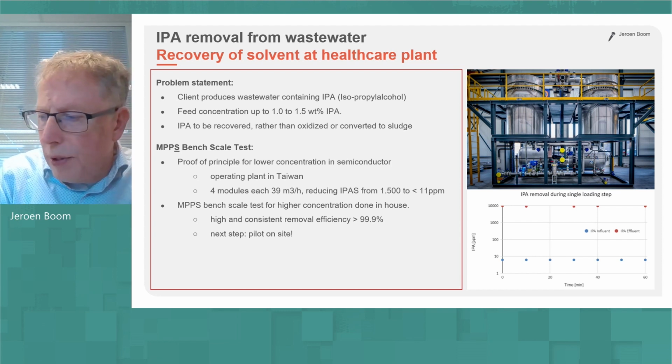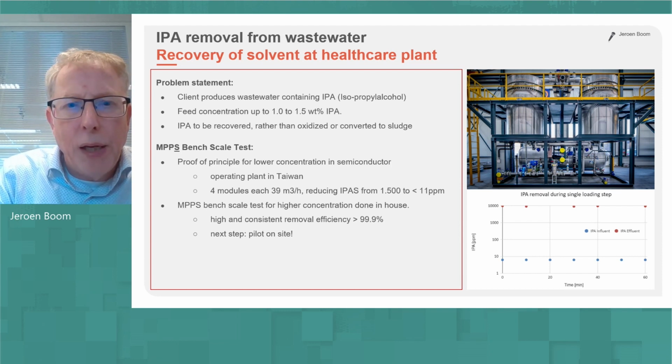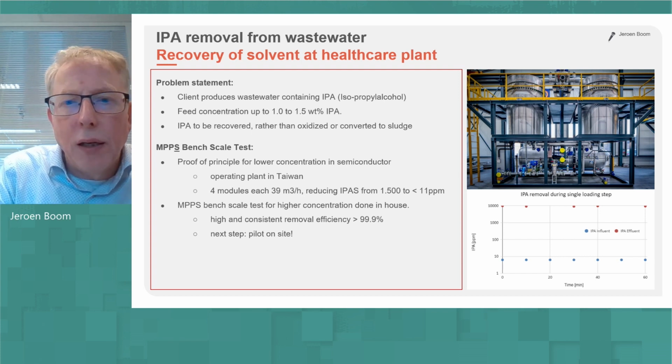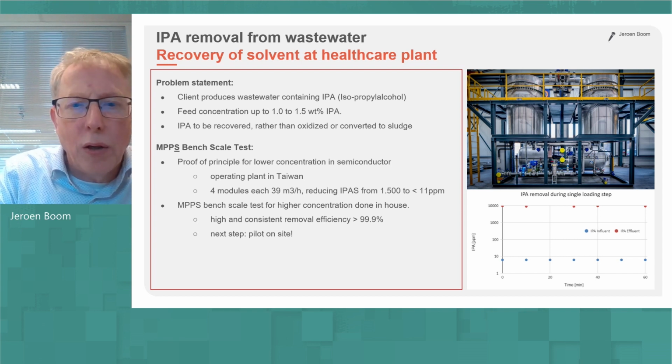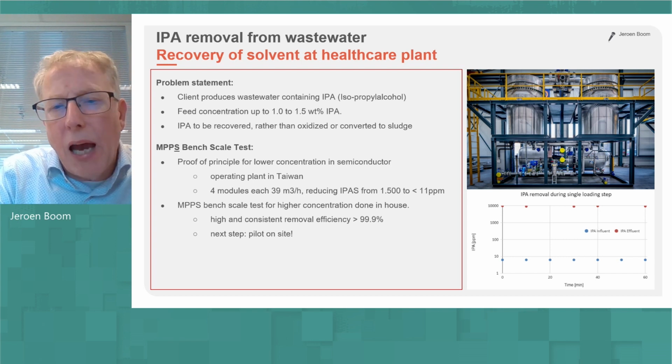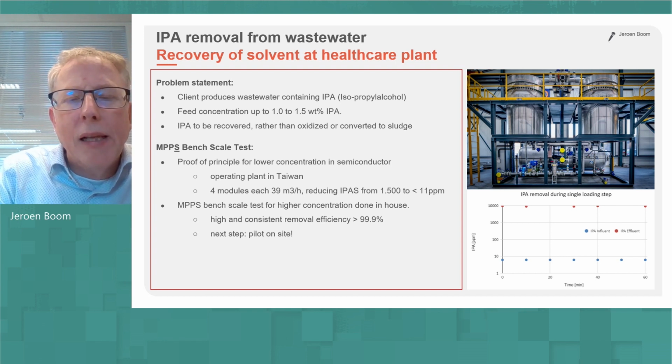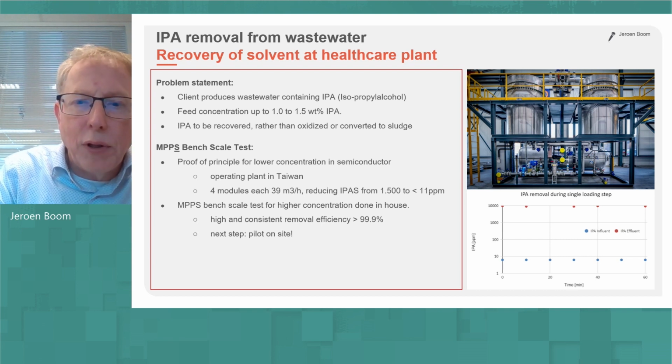A second example is for the removal of IPA. So IPA is also a solvent used in the pharmaceutical industry. And in this case, the client is producing a wastewater containing IPA from a washing process, and the feed concentration was initially established to be 1 to 1.5 weight%. Actual values show even values of 2 weight%. And the idea was to recover the IPA because the client felt that it was better than to oxidize it or convert it to sludge.